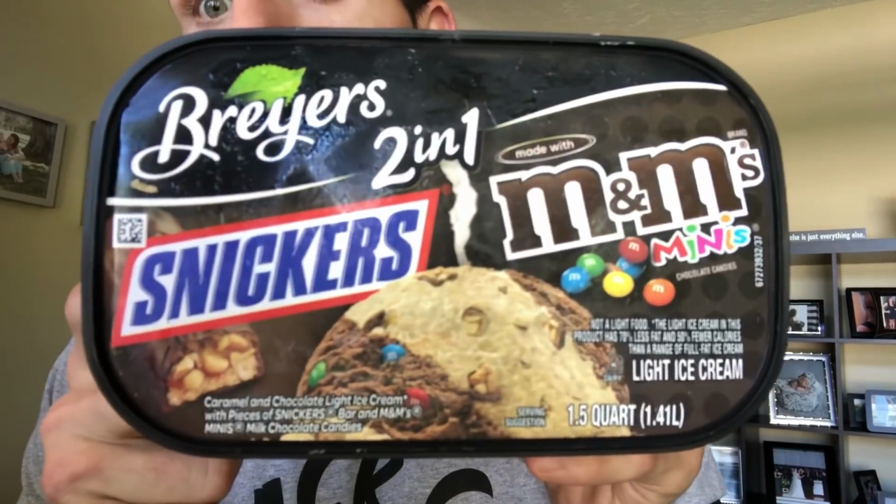Next up, Snickers and mini M&Ms. Ooh, this is a light ice cream. Could have a winner here, but probably not. Caramel and chocolate light ice cream with pieces of Snickers bar and M&M's mini milk chocolate candies. At the risk of going off on a tangent here, which is kind of like my thing, M&M's are not a good mix-in in ice cream. They get too hard. Snickers I'm excited about. M&M's not so much. They're mini, so it might be a little bit better. It's light ice cream, so it's got that going for it. Let's see how it tastes.